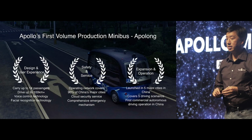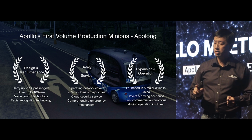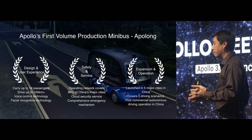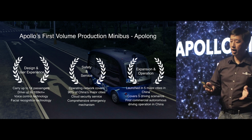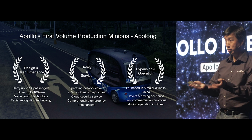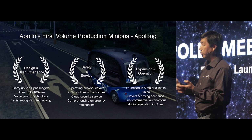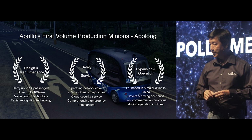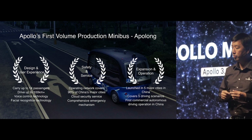Based on this minibus, our Apollo partner, King Long Bus, delivered the first Apollo volume production minibus. It carries up to 14 passengers, and it runs up to 100 kilometers per charge. It has a comprehensive emergency and security mechanism. And we are pleased to announce that the first Apollo minibus has already been commercially delivered, and it's up and running in 5 major cities in China. Next, let's show you a video of the first Apollo volume production minibus.